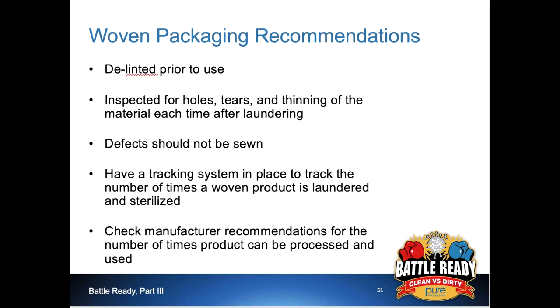Defects should be repaired with the use of a vulcanized patch that is heat sealed onto the woven material. A patch should be placed on each side of the defect. Defects should not be sewn. The needle from sewing creates multiple holes in the woven material, producing multiple routes of microbial entry to the sterile field.